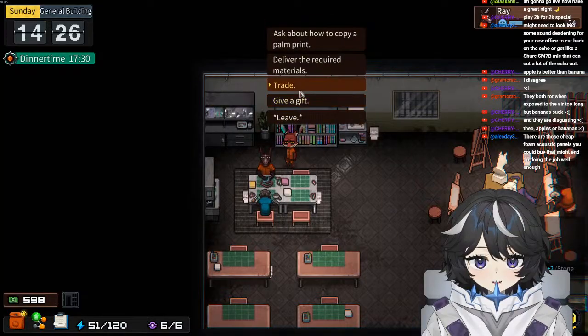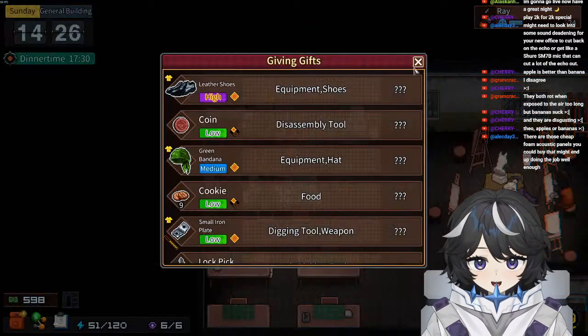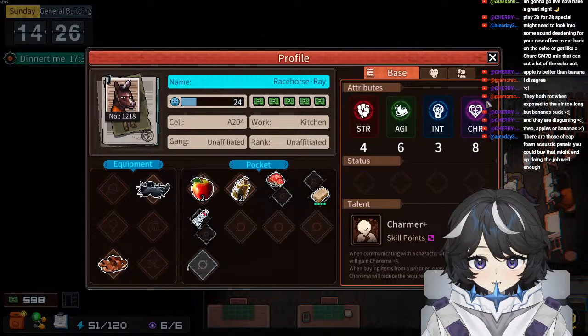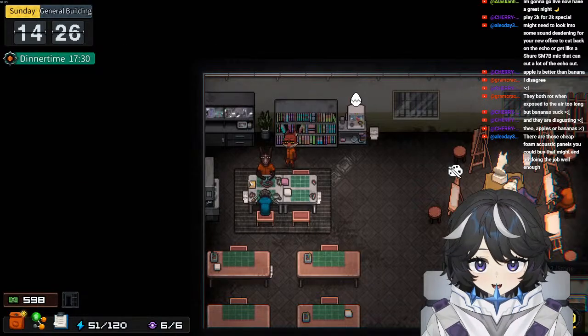Ray! Ray, can I ask you a question? What's your fucking gift, man? I mean, what's your ability? Communicating with a character who likes men. Gain 4 charisma. When buying items from prisoner, every 1 point of your charisma will reduce the required reward by 5. Oh shit, that one's actually really good too.